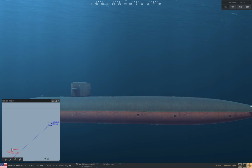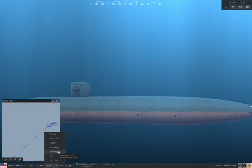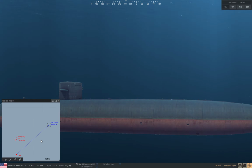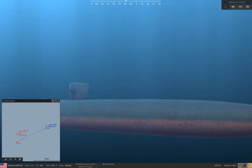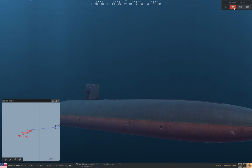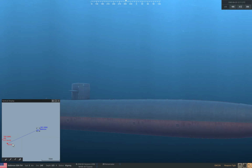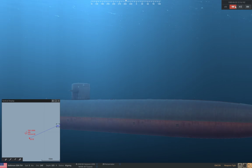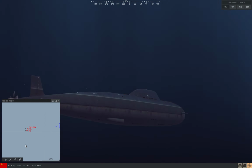Contact faded. Track. Make my depth 340. Dive, aye. Turn to course 245. Turn to course 250. Turn to course 264. Helm, aye. Turn to course 247. Helm, aye. Turn to course 263. Helm, aye.